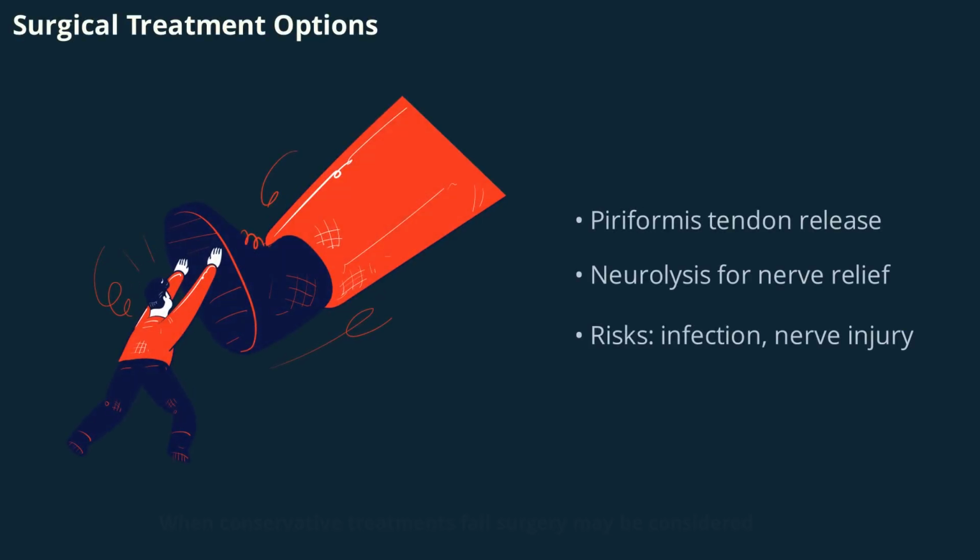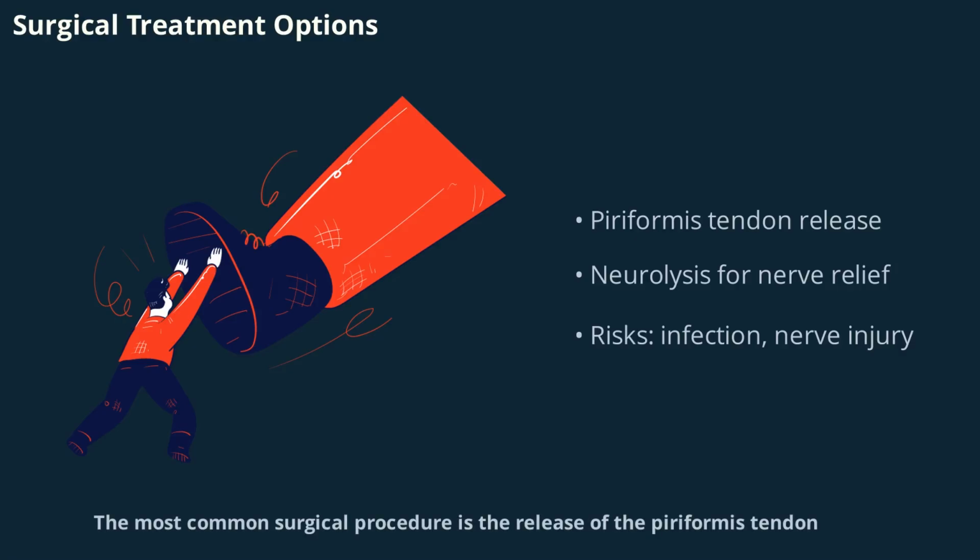When conservative treatments fail, surgery may be considered. The most common surgical procedure is the release of the piriformis tendon, sometimes accompanied by neurolysis of the sciatic nerve or removal of masses like abscesses or lipomas. In the review, 59.9% of patients underwent surgery, and the majority experienced significant improvement. However, surgery carries risks including infection, hematoma, nerve injury, and in rare cases, persistent or worsened pain. Therefore, careful patient selection and thorough diagnostic workup are essential.